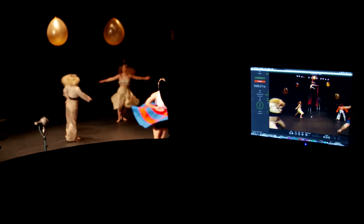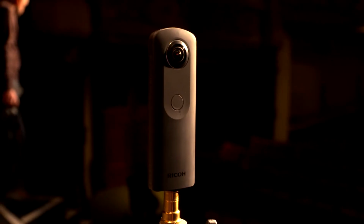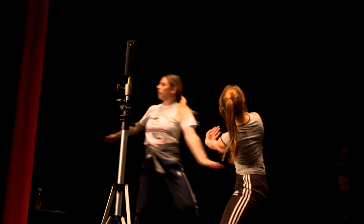Alex did a lot of research into the technology, the best type of technology that was available. It had to be a high enough resolution so the audience could actually see the fashion. So we looked at consumer range cameras, and they just weren't going to be up to the job. And that was when we decided to use the Nokia Ozo camera.